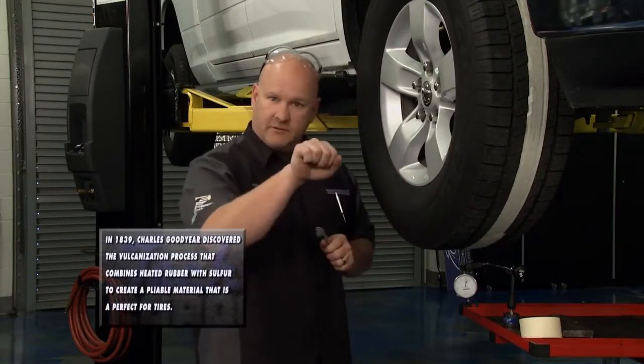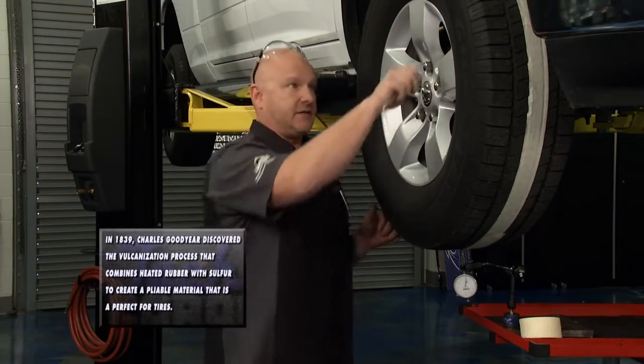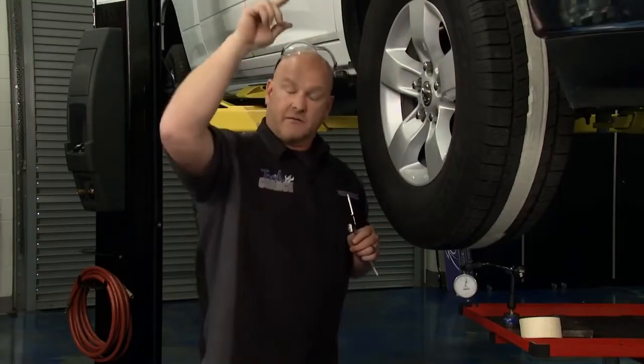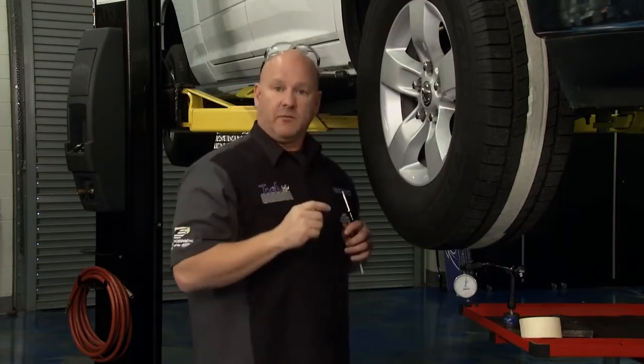Remember, John was going down the road, it was pulling to the right, so I came to the right front wheel first. Easy to do, easy check. This truck calls for 40 pounds. That's exactly what we've got. If you're not sure, check the placard on your doorpost. It'll tell you what your PSI is supposed to be all the way around.